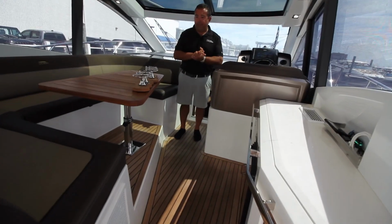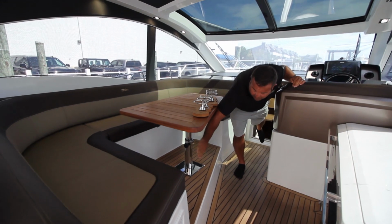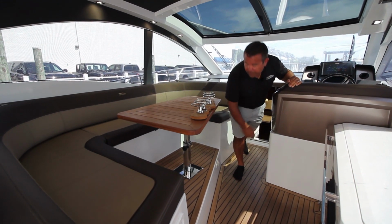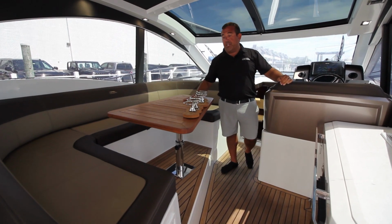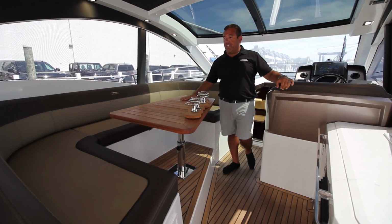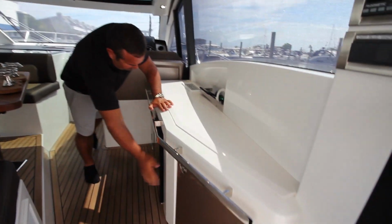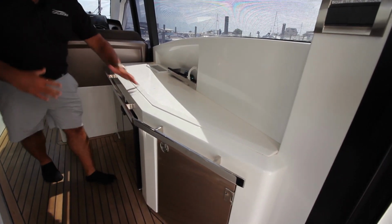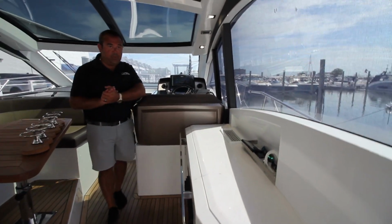As you come inside, again, another wraparound seating area. Right here, this is an upgrade on this boat. It's a pedestal that will collapse and lower, and there's a cushion that goes on top of this table, which gives you a nice day bed. On this side, we have tons of storage, right here and here, and a nice refrigerator. The other use for this area is the upgraded air conditioning system that's in this boat.